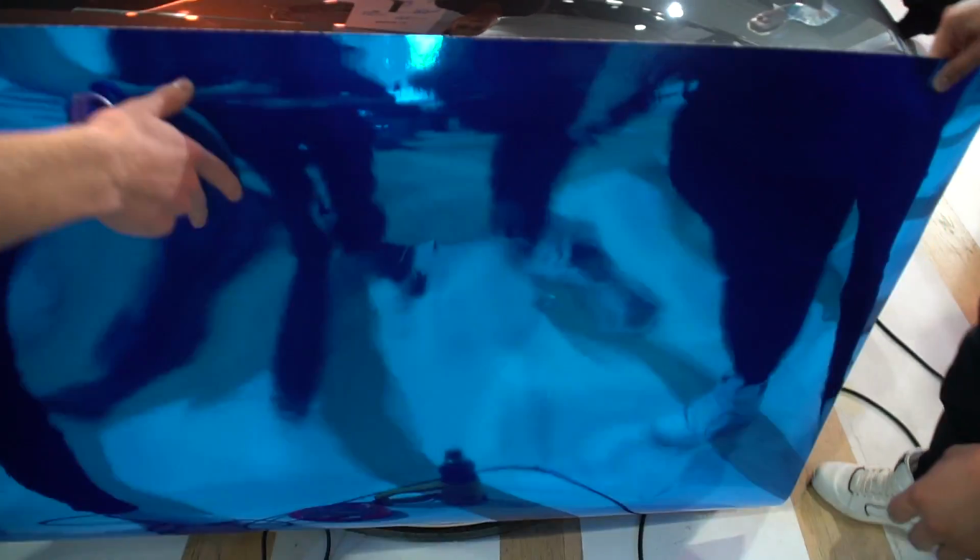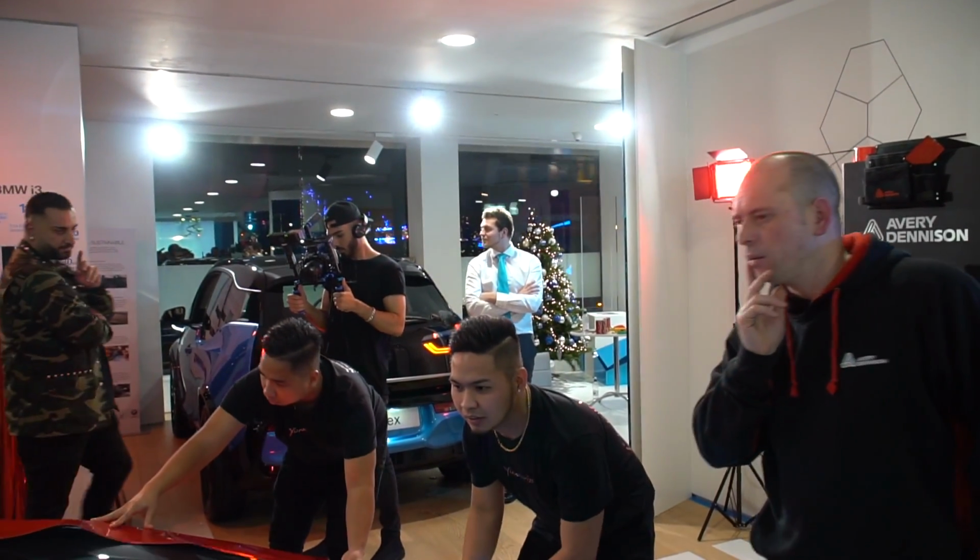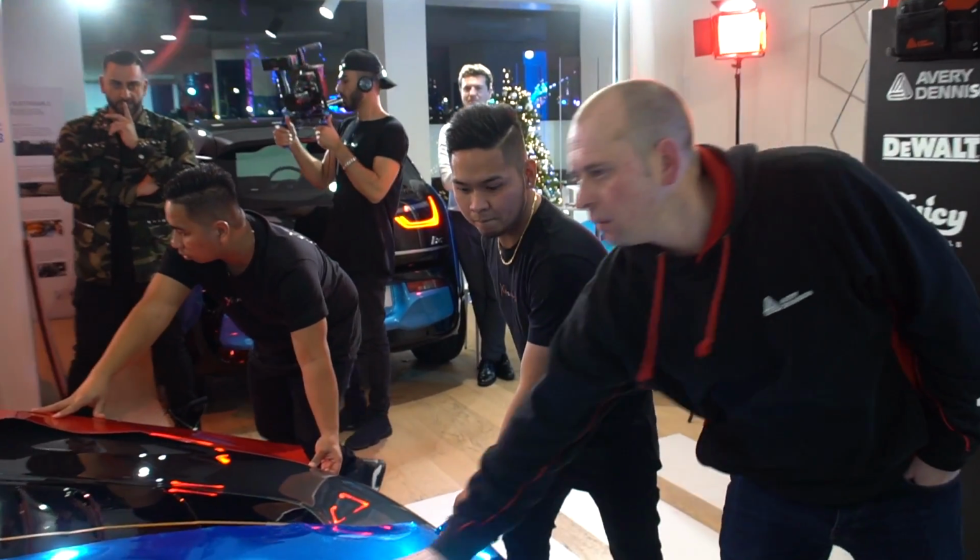Thomas has cut the vinyl and it looks like he's cut it a little bit short. Remember, Nico and Mark can't assist. They're there to help, but they can't say anything, so it looks short. It looks like he's measured it wrong, so he's undercut it. It looks like he's going to have to stretch it on the bonnet now, which is a massive risk. Huge risk, but we'll see.